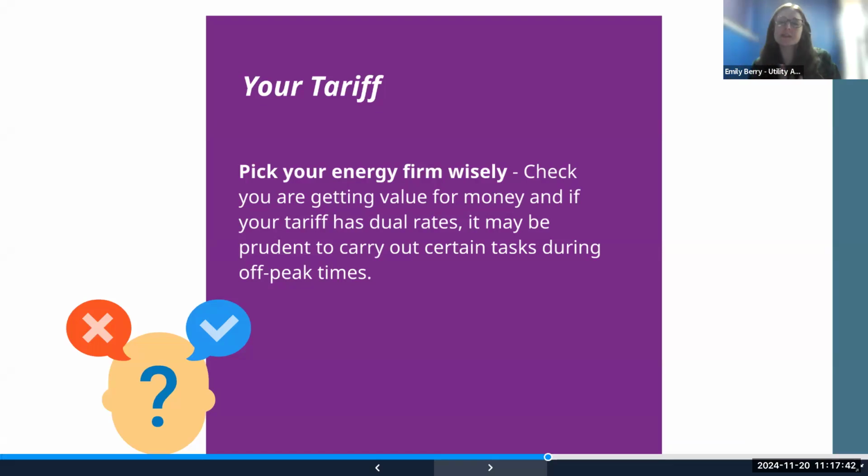If that is you, this is something to consider. There'll be different times where it'll be cheaper to run different activities. So have a look on your contract. What's the cheapest time of day to have on your tariff? And look at your schedule, and does your schedule mirror the cheapest time to do things? So if, for example, you know you're going to have the heating on for a certain activity, it would make more sense to have that at the cheaper time of day to do that.